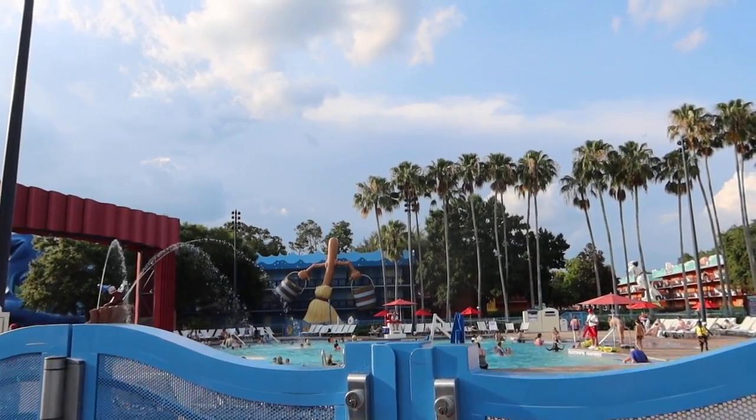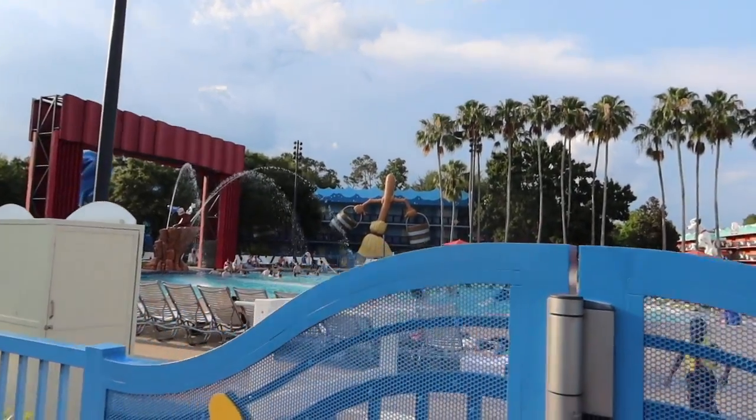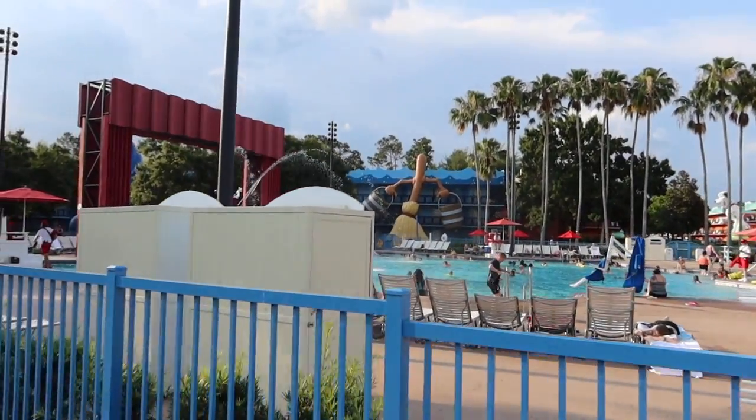Check out this larger than life Fantasia theming. Look at those brooms holding their buckets. It's almost like they're getting ready to dump even more water into the pool.